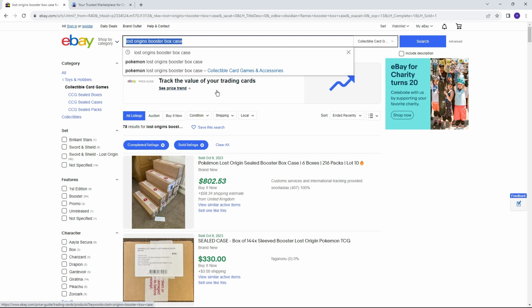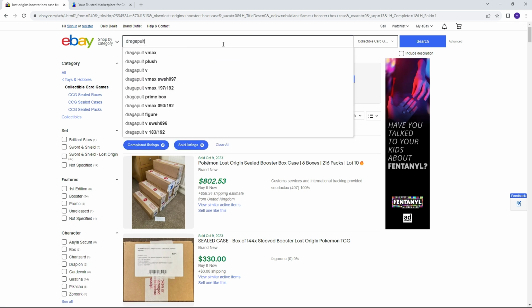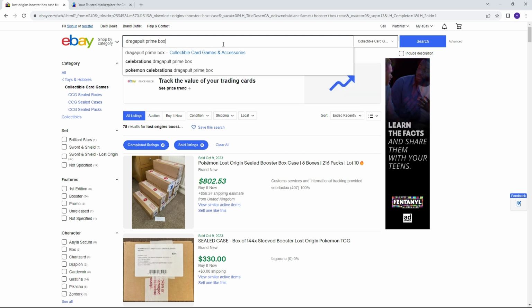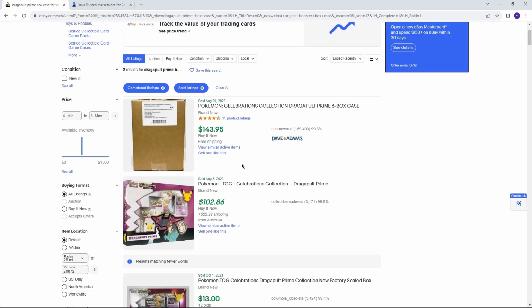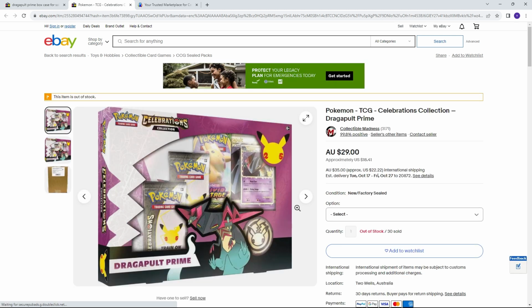Next, we got the Dragapult Prime collection boxes. Now I have 2 cases. They're sealed, and this one is a very slow moving product. I'm going to probably sell it soon because it just takes up space. I can use the money somewhere else, and this is a pretty good example of buying a product that I can see is not going to go up in value in a long time. It's one of those dead products, but I bought it at such a low price that I can just sell it right away and make money.